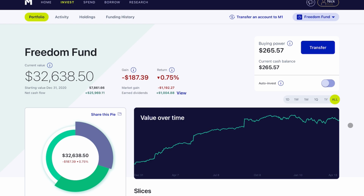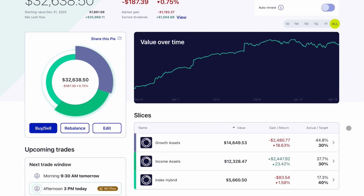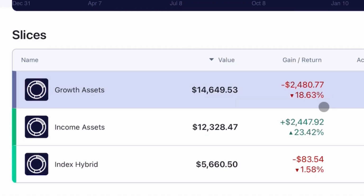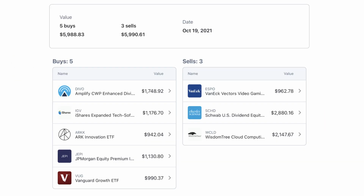Okay, so that's all the positive good news out of the way. But now let's get into all of the pain and suffering, which is probably what most of you guys want to see, and that's all within my growth assets. So to start, I have VUG, which is down over 11% since I bought it at a pretty inopportune time.